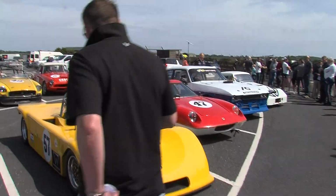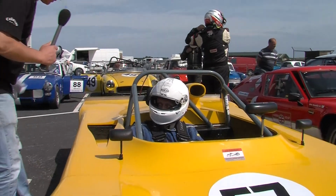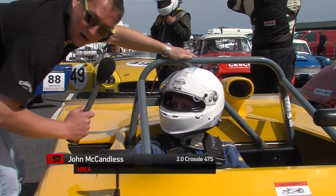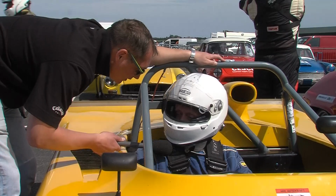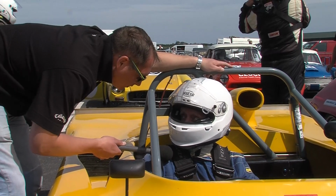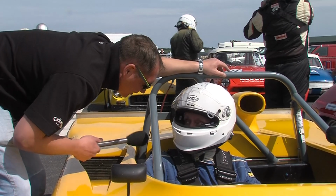Let's have a quick word with John McCandless in his 2 litre Crossley. John, second place in race 1. You're starting 4th on the grid. Where can you go from there? Well, I'm hoping to do a second again. If I can get past the silver GT, the MGB GT, I'll get second again. He's very quick in a straight line, but you've got the corner speed. That's right. Yeah, that's right.